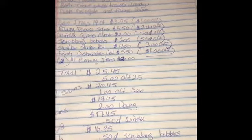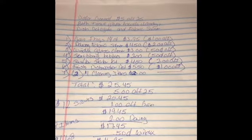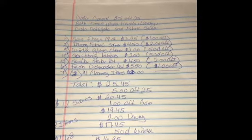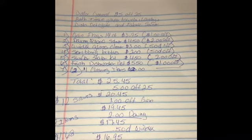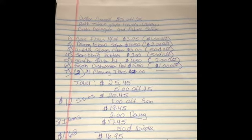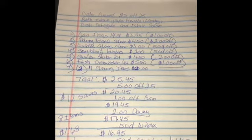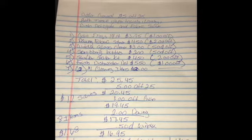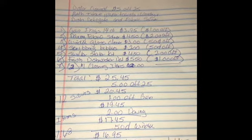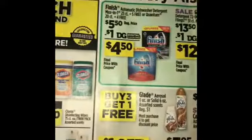So you would clip the $1 off of the Gain Fling 14 count. You would clip the $2 off of the Downy fabric softener. The 50 cents for the Windex product. There's also 50 cents off of one Scrubbing Bubbles. There's $2 off of the Swiffer starter kit. It's on sale for $4.50, the regular price is $4.50 too, and there's $2 off for that one. There's $1 off for the Finish dishwashing detergent, which is this one right here.